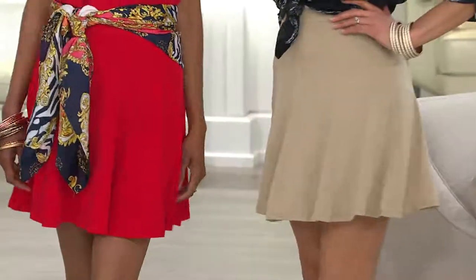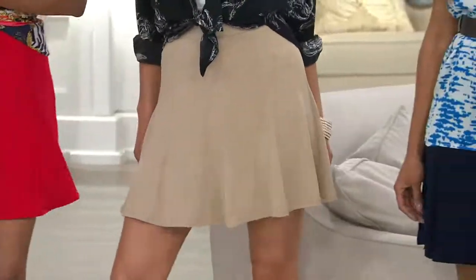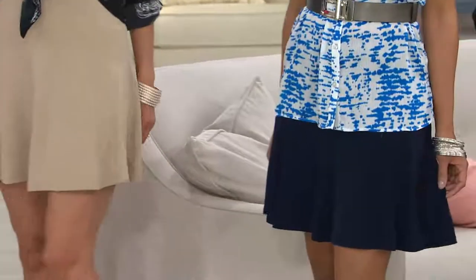I love dressing like this because I could put it on early in the morning and wear it till late in the evening. If you go to the beach, you put this over your bathing suit. You can go out to dinner.